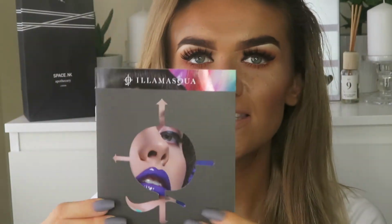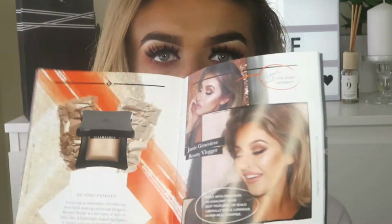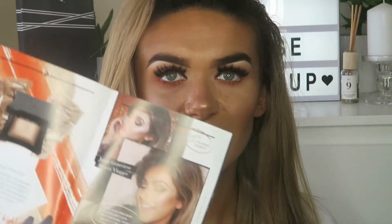So this is a little leaflet you get, and I just want to show you this because I think this is adorable. I'm actually going to keep this and put it on my little thing to put on the wall. There's actually a thing in here about Jamie Genevieve, and if you are like me and you absolutely love her, I just think that's so cute. There's a thing about one of her favourite products, and I think that's really sweet. Anyway, I just wanted to show you that.